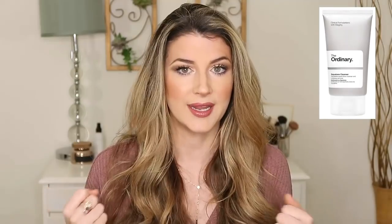It's definitely not going to get off makeup. I definitely need a second cleanse if I'm using that, or if it's a no makeup day, I'll just reach for that. But yeah, like I said, it's not a stripping cleanser, so it really doesn't do a good job of breaking down makeup.